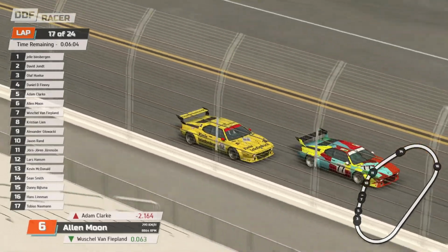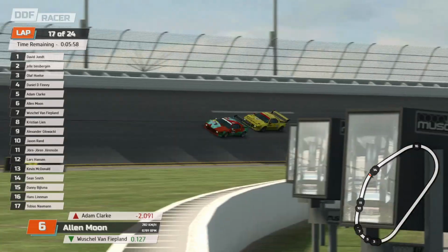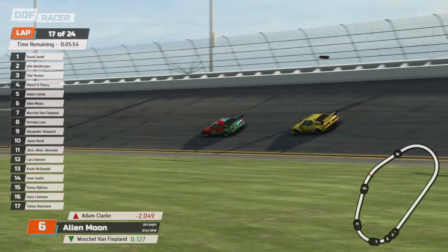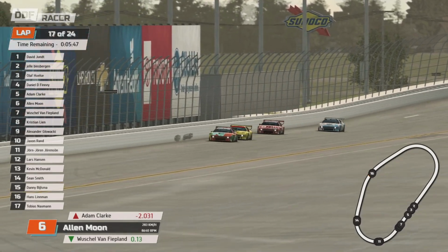Some kind of technical problem with the shifter by the sounds of it. So unlucky. So unlucky. What that does, though, is promotes Mooney, Alan Moon, up to 6th position, although I don't think that'll be long. Look at Wuschel, the bright yellow BMW Procar, all over the back of him. He's going to want to find a way.